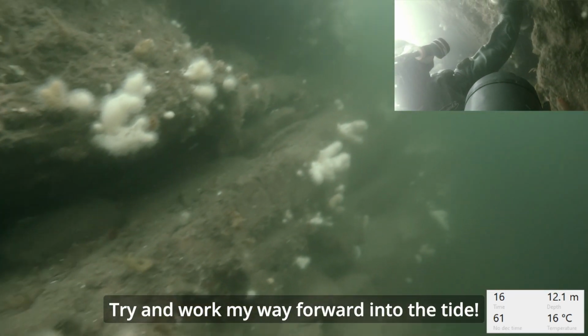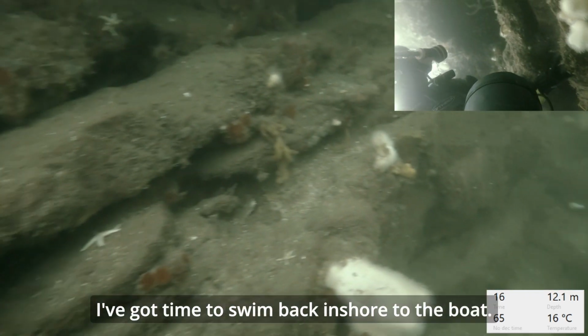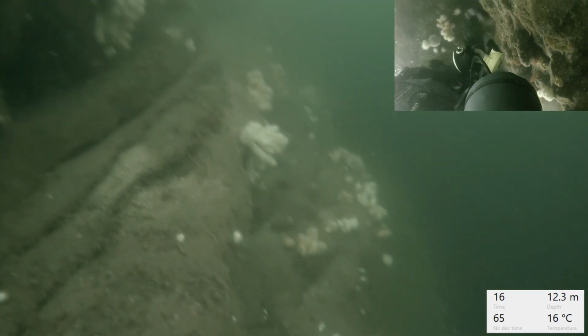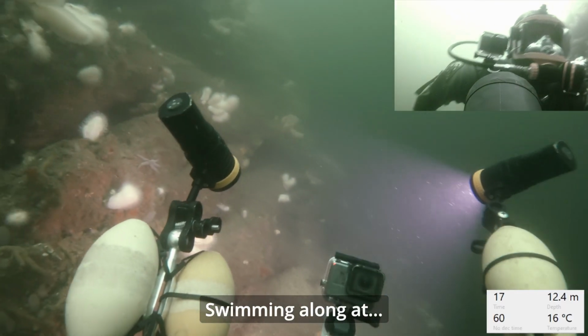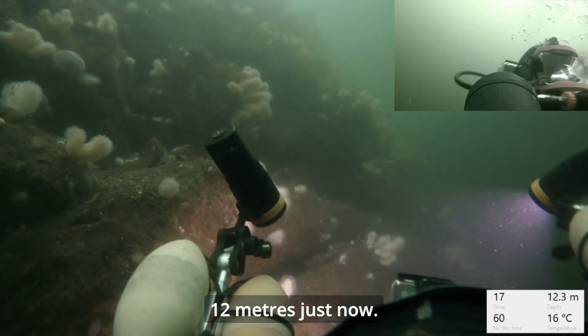I'm trying to work my way forward into the tide, so when I pop up, I've got time to swim back inshore to the boat, rather than get swept past the island. Just swimming along it. 12 meters just now.